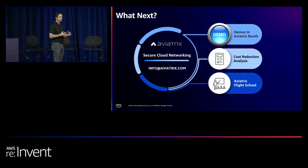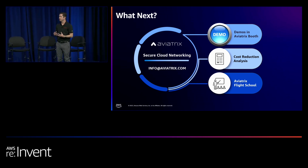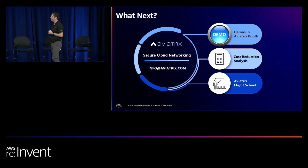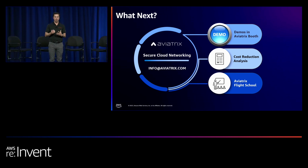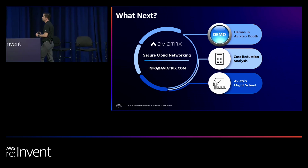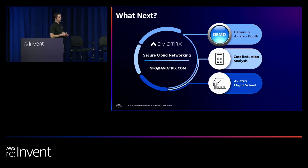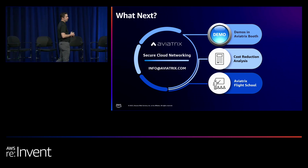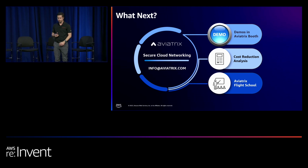Networking is one of those places where there's a lot of knowledge gap, and it's so critical to application performance and the ability to operate the things that actually matter for the business. It's just sometimes invisible. And so we feel very passionately about empowering the community and educating the community. We have something called Flight School, which is a free lab training. We run these monthly. You can come in, you can play around with the product. We also have our ACE certification program if you want to go a little bit deeper, and you can find more details about that on our website.